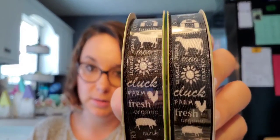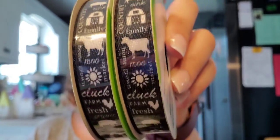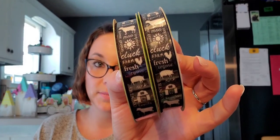And then this one. My farmhouse girls, you're going to love it. You are going to love it. Look. Barns, cows, pigs, chickens, the sun, sunflowers. I mean, it is a black and a cream, and you get 9 feet as well. Super excited about those.